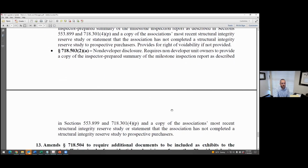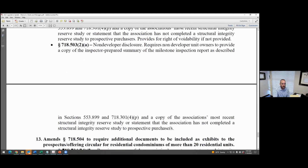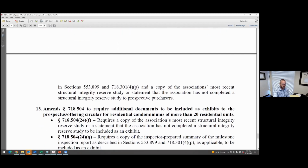The non-developer disclosure requires non-developer unit owners to provide a copy of the inspector-prepared summary of the milestone inspection report and a copy of the association's most recent structural integrity reserve study, or a statement that the association has not completed a structural integrity reserve study, to prospective purchasers. Again, this is more information provided in the sale of units to let future purchasers know of the integrity reserve study and any type of milestone report, so they know exactly what they're getting into with the buildings.